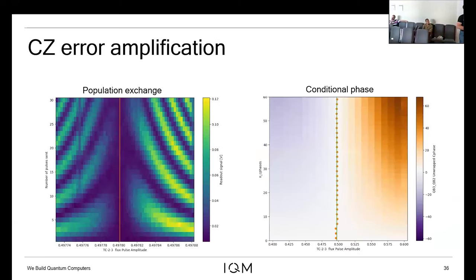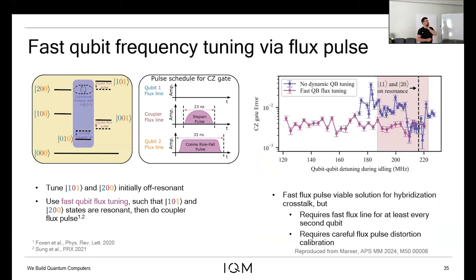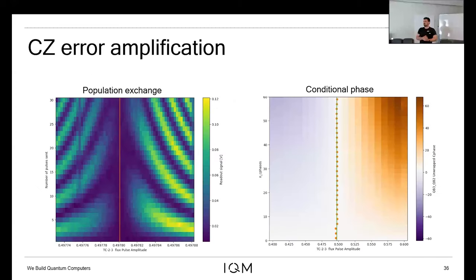Because we want this condition to be true for each pair that is next to each other. This condition means that the 2-0 and 1-1 are near resonance. Because the 1-2 transition has lower frequency than the 0-1 transition, we want the 1-2 transition of one qubit to be similar to the 0-1 transition of the other, which means that the 0-1 transition of that one has to be higher, because the anharmonicities are pretty similar for everything. Hence two groups. So basically the qubits that are connected by a coupler are in two different groups.